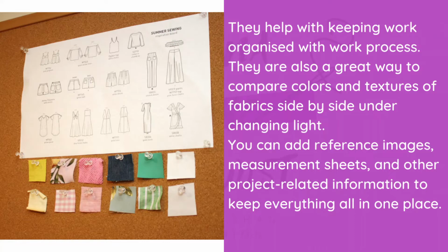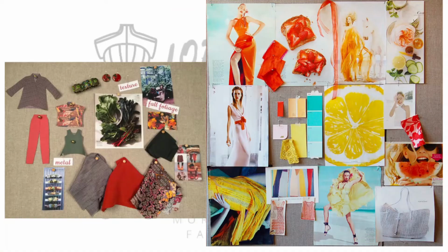You can even add other images on your board, to see maybe there's a skirt you liked in a certain design or things like that. So this is a very good thing to have in your sewing room. If you need it, you can also have it digitally, but it's always good, especially if you are working as a team. It's a good way to get input from the rest of the team.